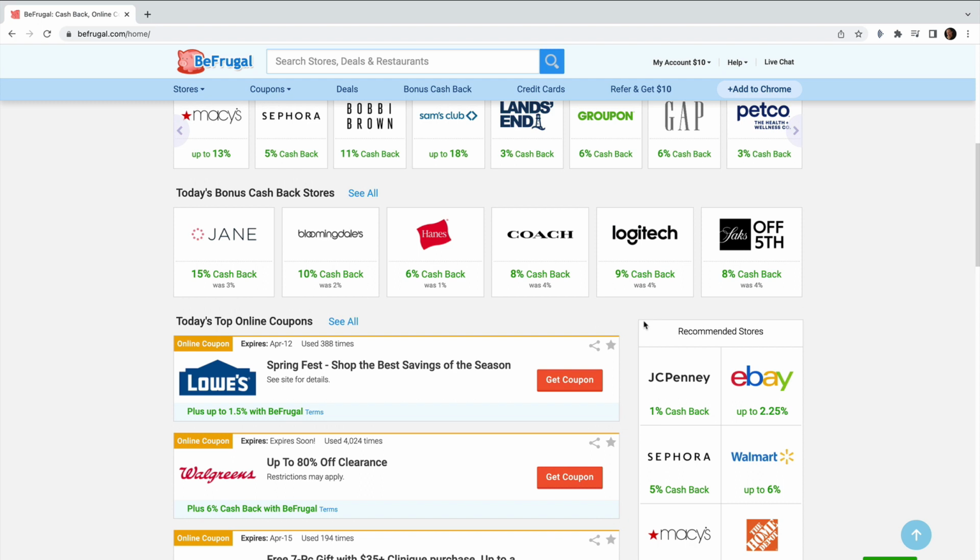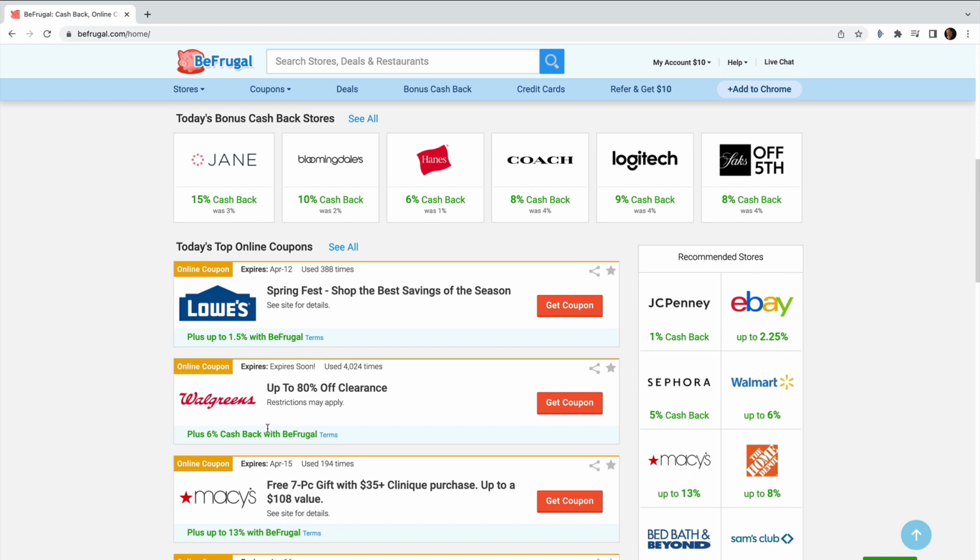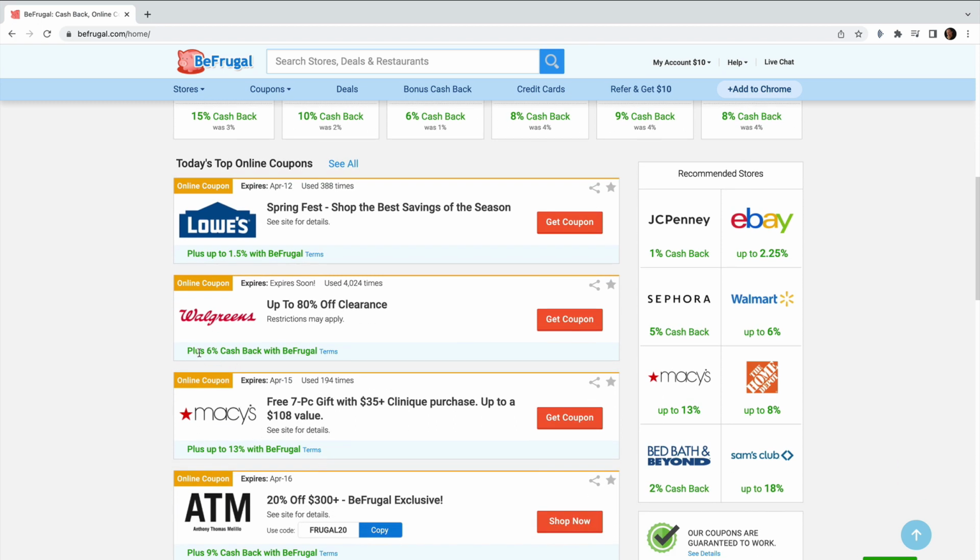Well, you can start to resell products with some of the highest cashback, like for example, 6% cashback on Walgreens. That's pretty good. Also, up to 13% on Macy's. That's great, right? That's actually significant. Sam's Club up to 18%, Home Depot 8%. There's quite significant here. So what you would do is, let's say Walmart.